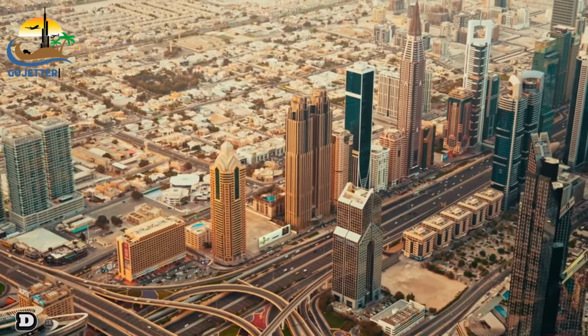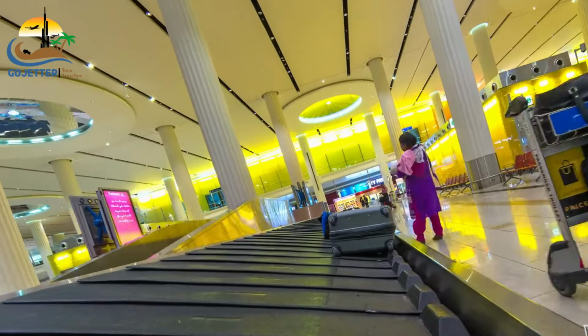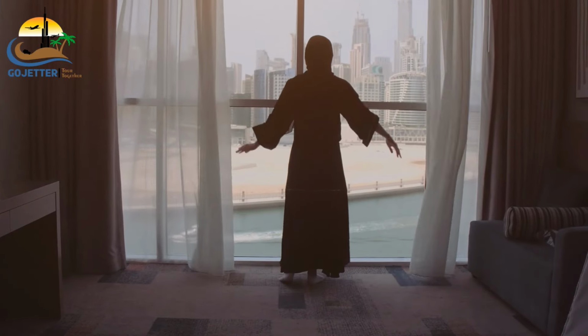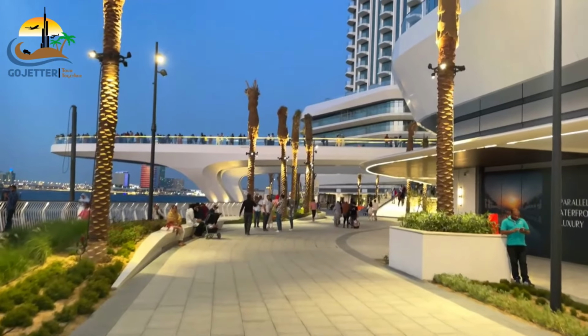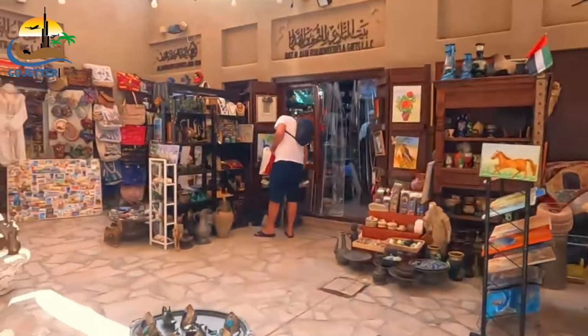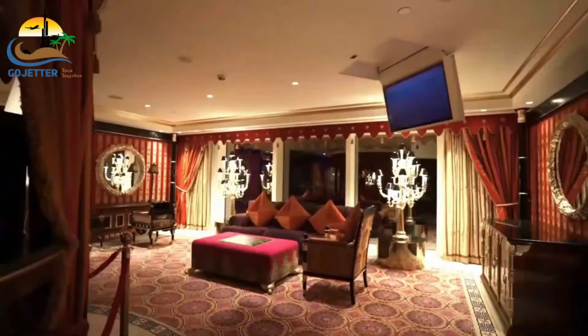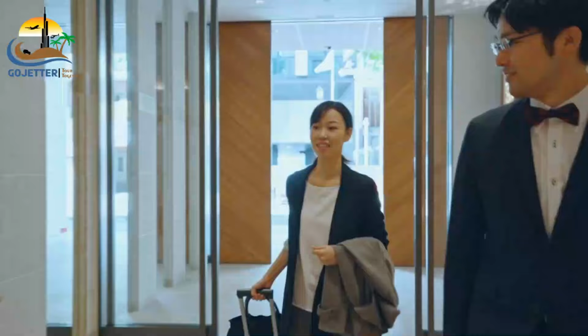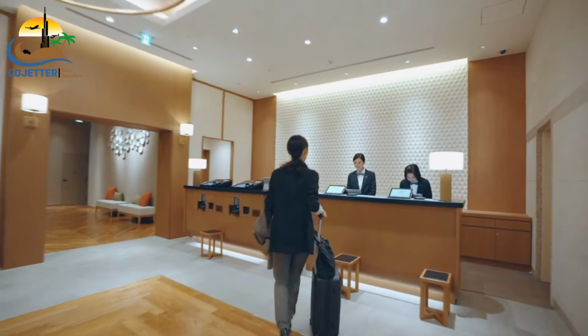Dive deeper into the magic day one. Airport meet and greet by our team. Check in and settle at your hotel. Explore Dubai's iconic sites, Dubai Frame, Dubai Creek, and Al Bastakiya. Panoramic drive past Burj Al Arab, Jumeirah Mosque, Atlantis the Palm, and more. Return to hotel and prepare for an unforgettable evening.